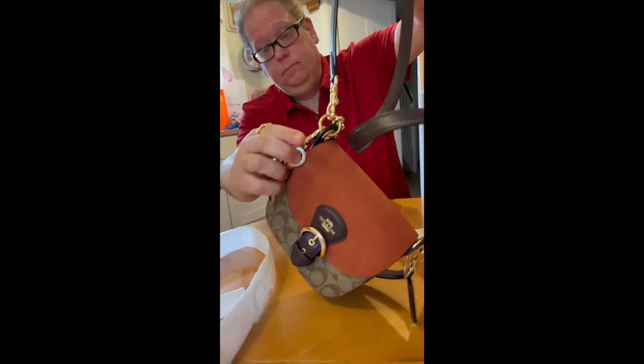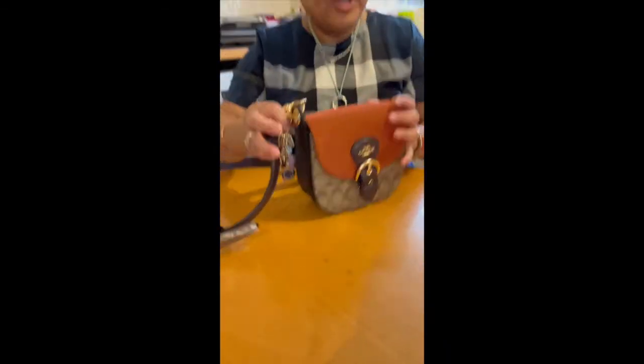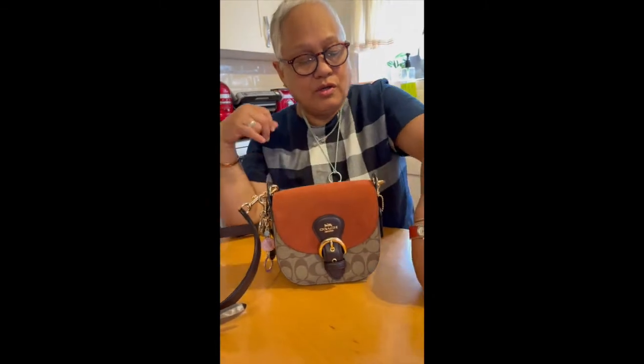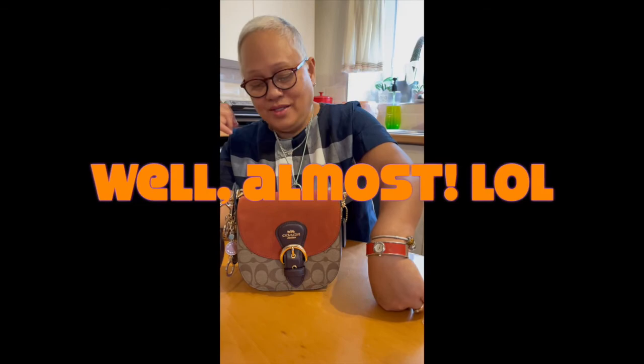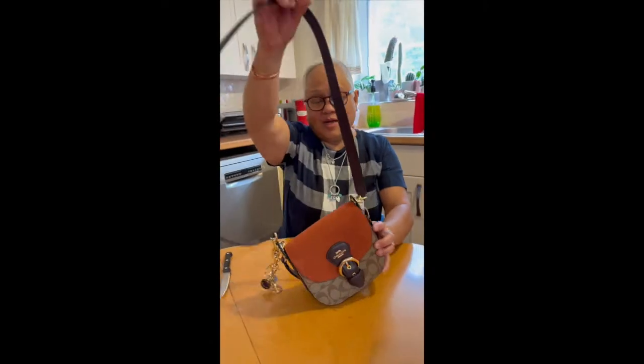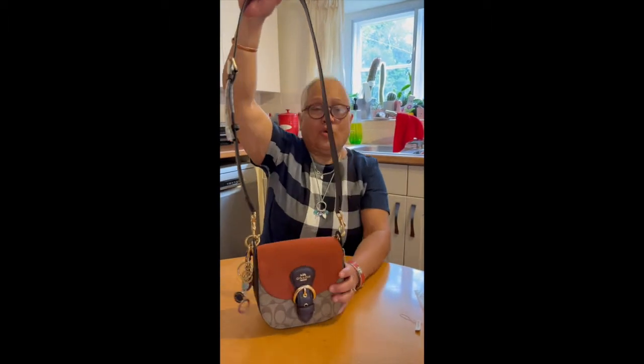Wow, look at that, it's beautiful. And guess what? It even matches my Coach watch. Amazing, it's a nice bag, nice photo. Thank you so much to the donor.